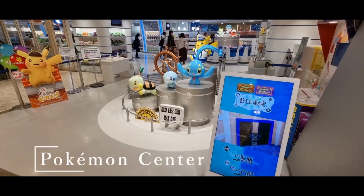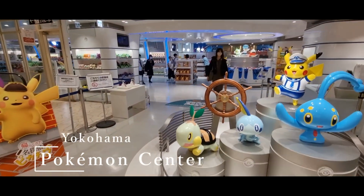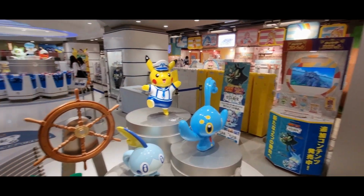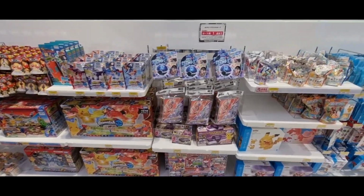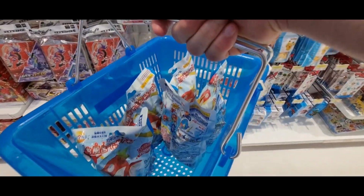So the Yokohama Pokemon Center had a seaside theme to it. It had a lot of similar products to the Osaka one, but there were also a lot of unique items here that I don't remember seeing at the Osaka Pokemon Center. And we also managed to pick up a lot of these Pokemon bath balls as gifts for my nephew while we were here.